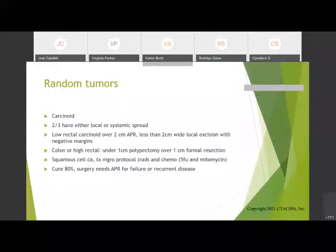it's more aggressive. Squamous cell cancer, they love asking this question, and they will love your direction of going surgery first. No, not surgery first, Nigro protocol. Radiation with chemotherapy, 5-FU and mitomycin, is the key. It cures 80% of the time. However, that's 20% that's not cured. So surgery is going to be an APR for them, and that's usually for failure or recurrent disease.